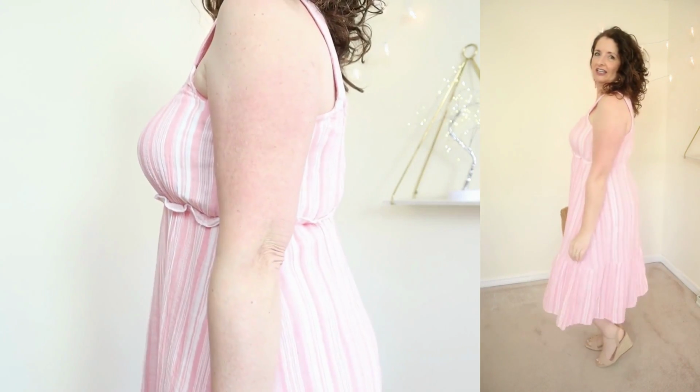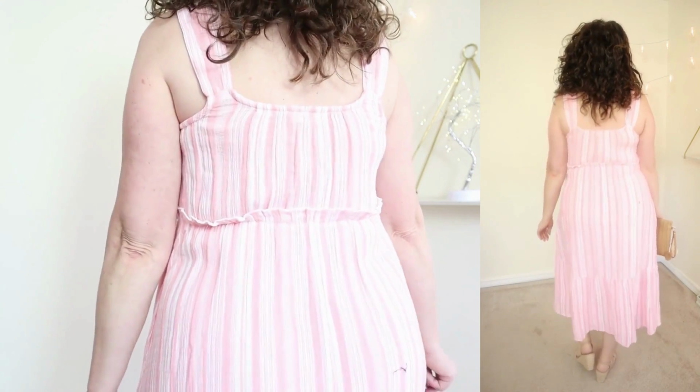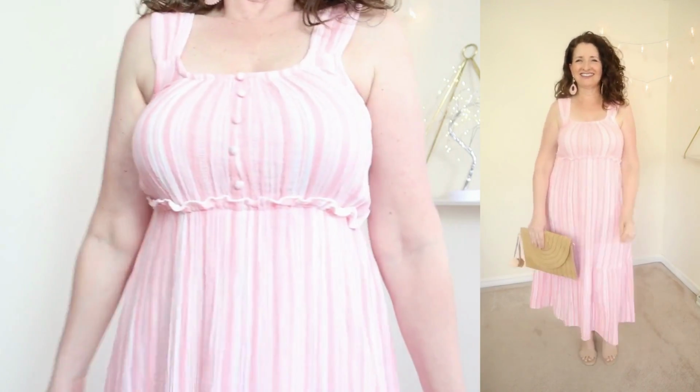It's this light, gauzy, airy, easy breezy dress that you can just throw on whether you're wearing flats, whether you're wearing wedges, or anything in between. I think this would be pretty easy to dress up or down as well. I plan to wear one of these to an outdoor event. I'm just trying to decide which one.